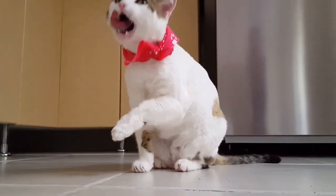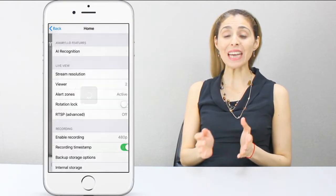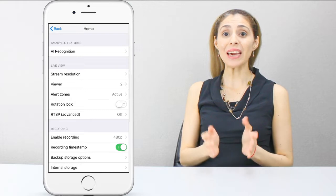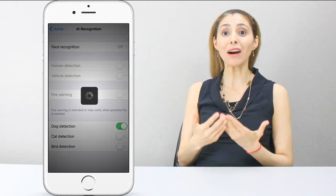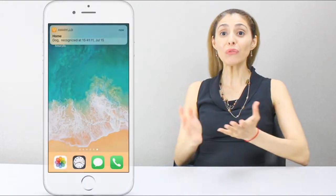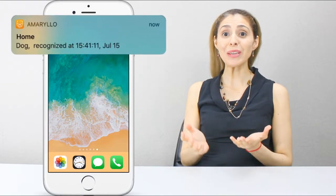One of Amaryllo's awesome features is the ability to detect pets, so you can make sure they're safe and sound while you're away from home. To enable this function, go to the toolbar and tap on Settings, then go into AI recognition, and if you're a dog owner like me, tap on Dog Detection. Your phone will then notify you whenever your camera detects your pet, and the alerts can be viewed in notifications.